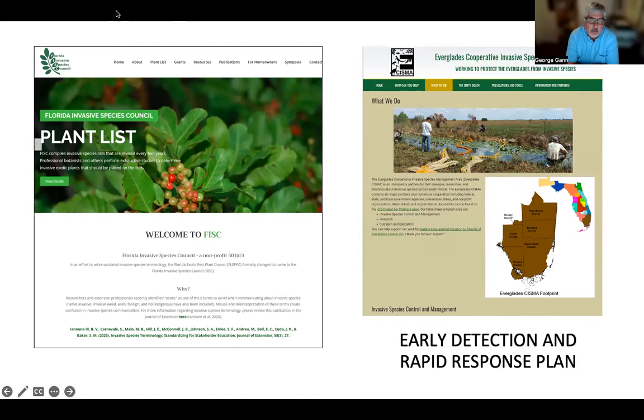So most of you here are familiar with the Florida Exotic Pest Plant Council that operated for several decades and has now become the Florida Invasive Species Council. This organization produced the list of invasive species for Florida for a long time. And this list is used by regulators, for example, to prioritize funding for species control and removal. And so you can find the statewide list there.